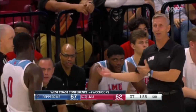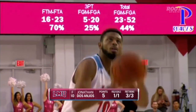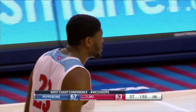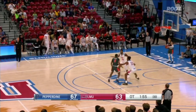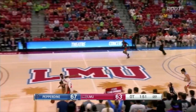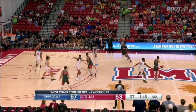LMU getting a boost from their freshman. Dos Anjos has come in and played well, as has PEPP. Little full court pressure here from Mike Dunlap's team. Double team on Chavez.